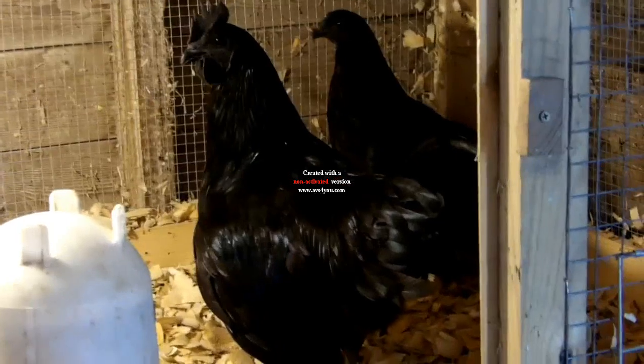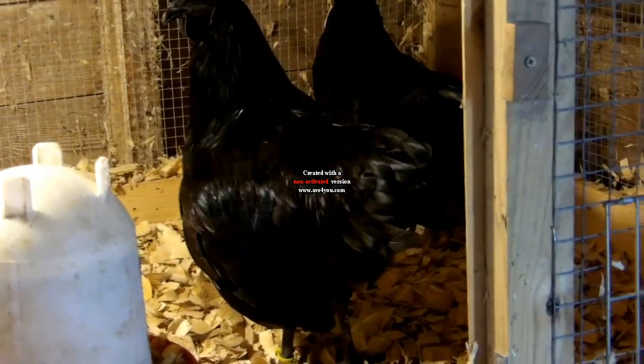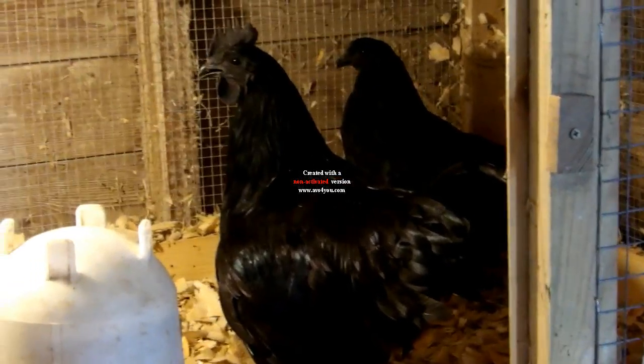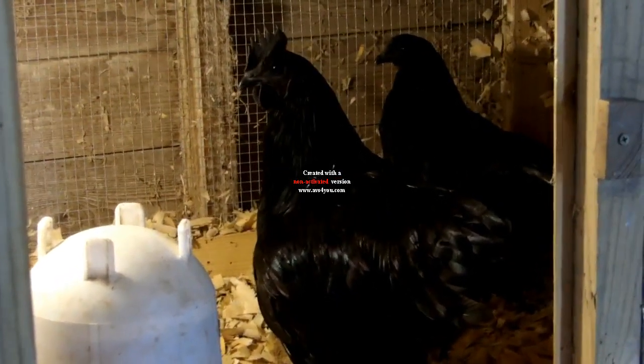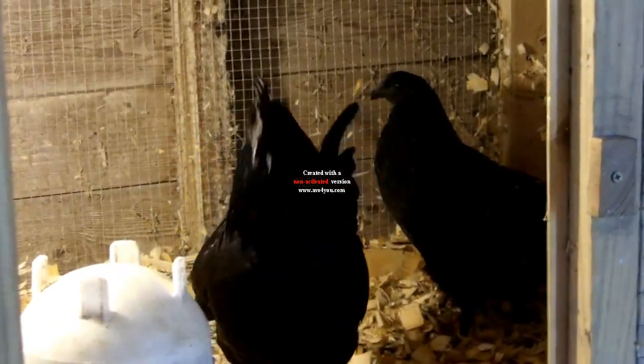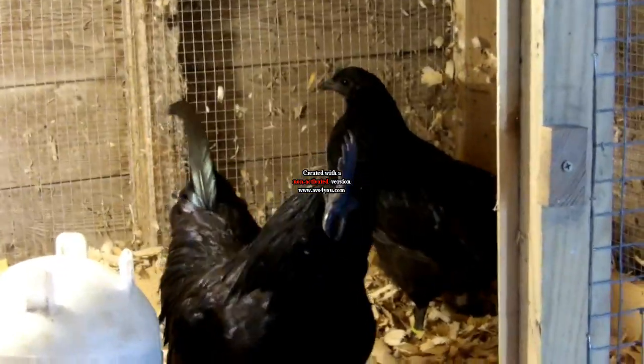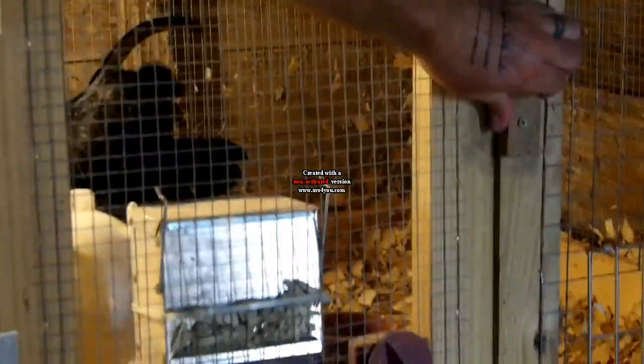Now, are their combs that much smaller because they're young? They're a little bit of both. Their combs won't get nearly as big as the Turkens'. These are both still pretty young birds, so they'll grow into it a little more. And is that something you're planning on breeding towards, a smaller comb? No, I want to keep the big comb. Personally, it adds to the exaggeration of the project. The more black skin, the better.